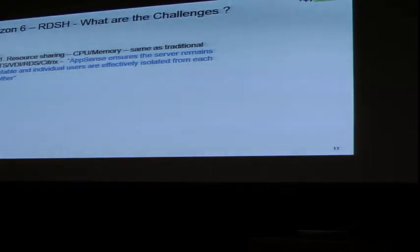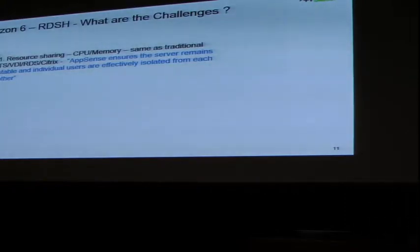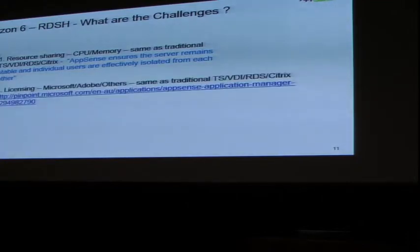So resource sharing: CPU and memory, same as traditional TS, because you've got to make sure that a user is isolated and that something very dumb that they do is not going to impact other users, because we're all on shared resources. It's like having shared storage. If you've got someone who's hammering the storage, potentially they're going to impact other people sharing the same storage. So this is the sort of thing you need to look at and think about.